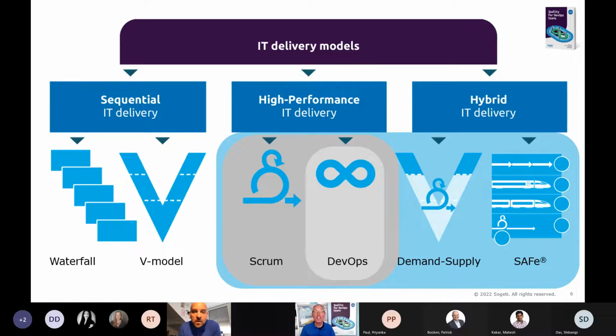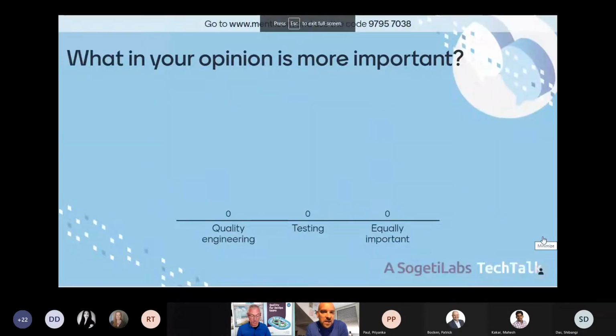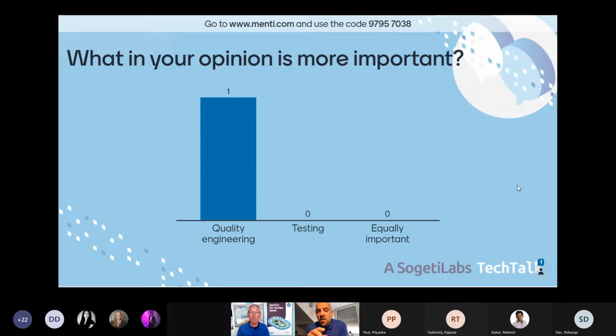So now we are going to our first Menti question. Can you show the first Menti? Super. So please go to menti.com and use the code 97957038. And the first question, you can see it in here also. What is in your opinion more important? Is that quality engineering? Is that testing? Or are those things equally important? What is your opinion?